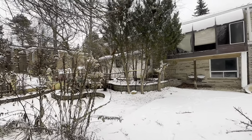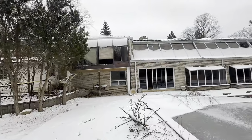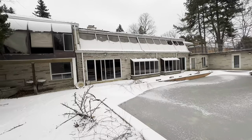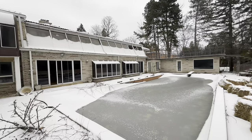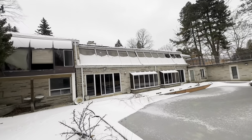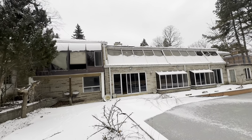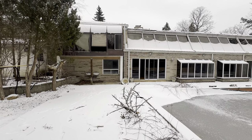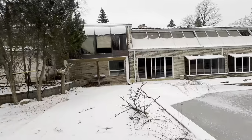I hope you guys enjoyed this video as much as I did, because this place is absolutely insane, and it's literally gonna be demolished this week. The excavator is in the front driveway, and it is gonna be gone. It's such a shame. Such a unique, artistic, incredibly architecturally pleasing house has to go.